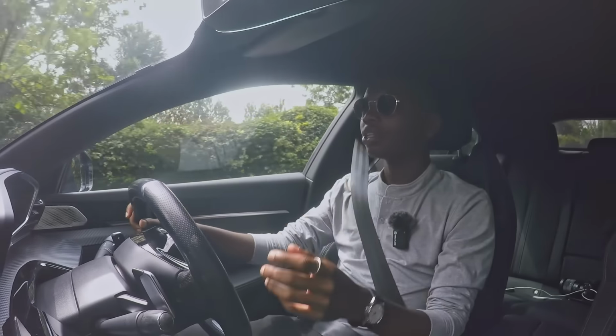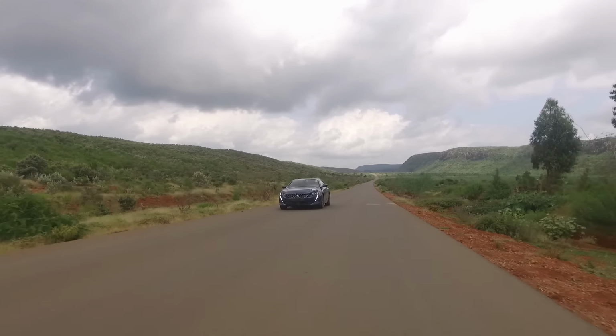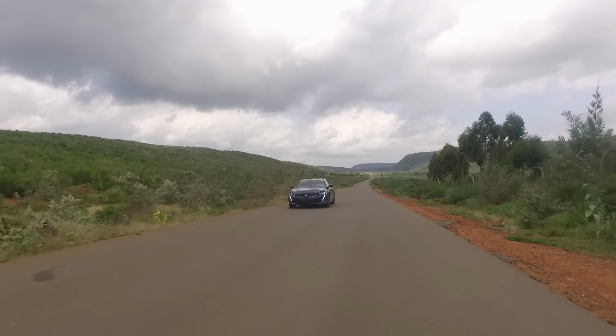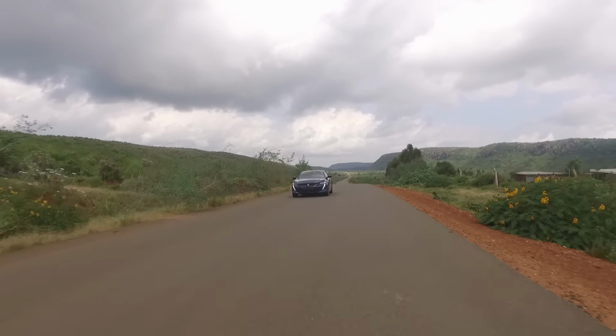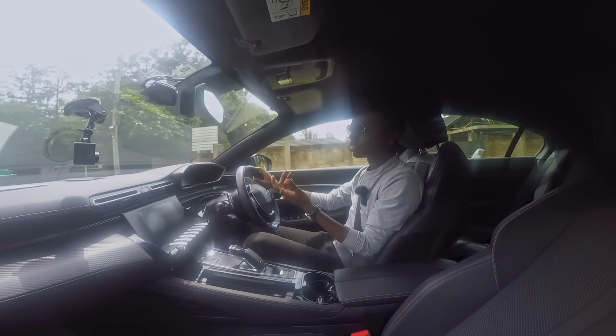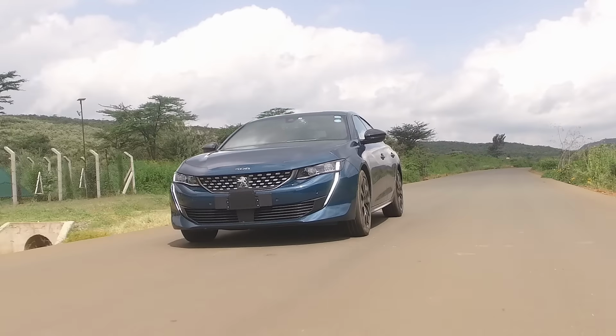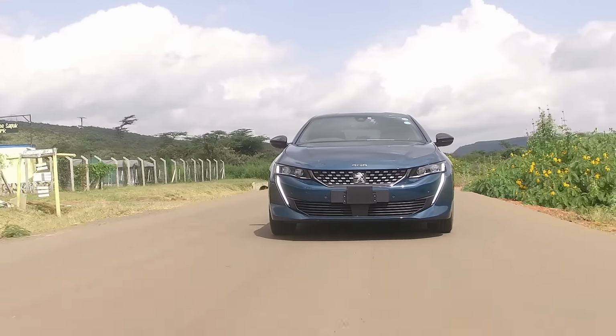The driving experience of this car is really quite an experience. It definitely is. I'd spoken about earlier how this steering wheel is quite small. It gives the car a go-kart feel. It's very nimble. For an executive sedan, it's quite long, over 4,000 millimeters. The handling of this car has been really well fine-tuned.